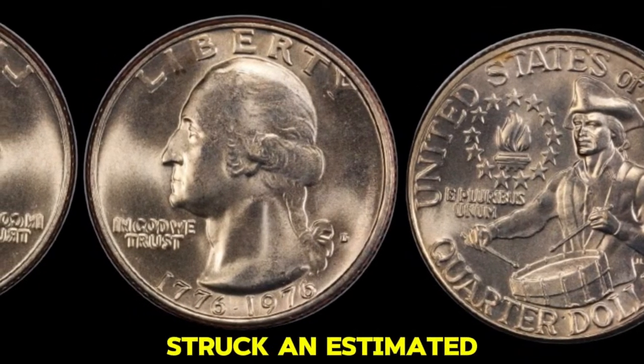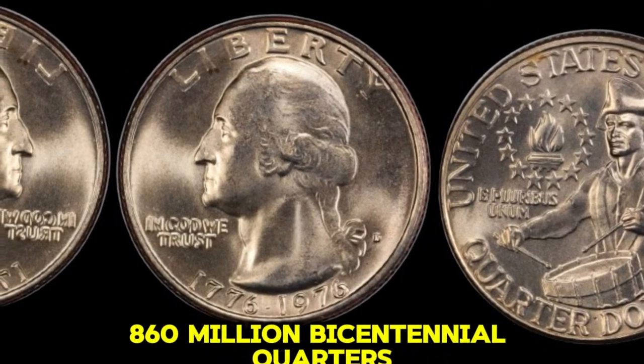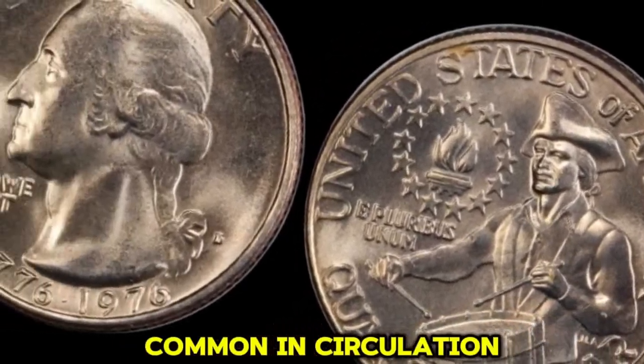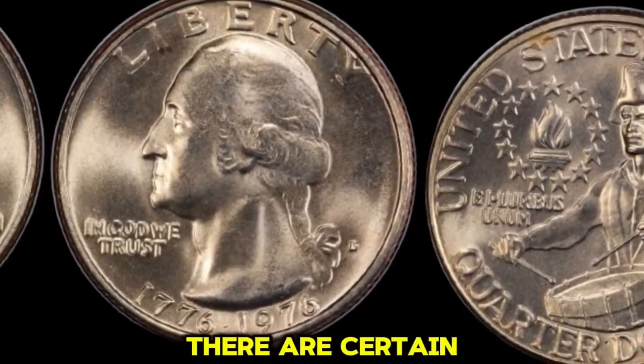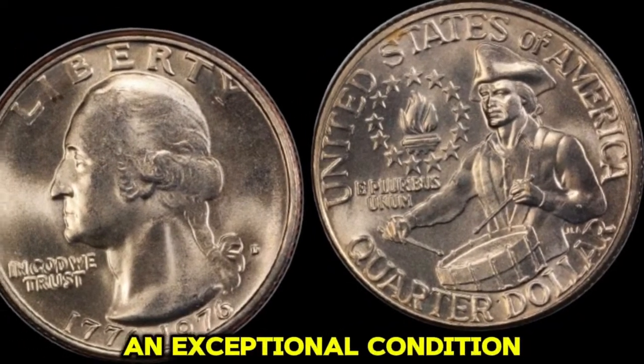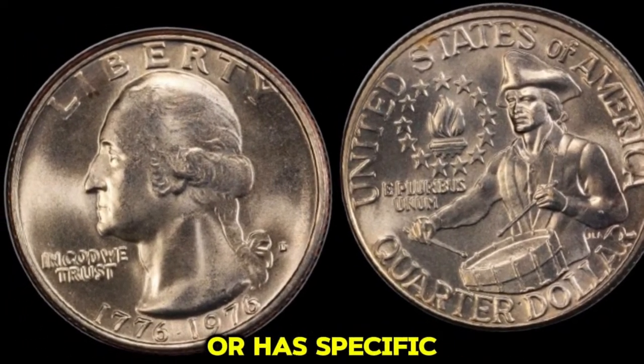The Denver Mint struck an estimated 860 million bicentennial quarters with the D mint mark, making it fairly common in circulation. However, there are certain factors that can add value to a D mint mark quarter, especially if it's in exceptional condition or has specific errors.